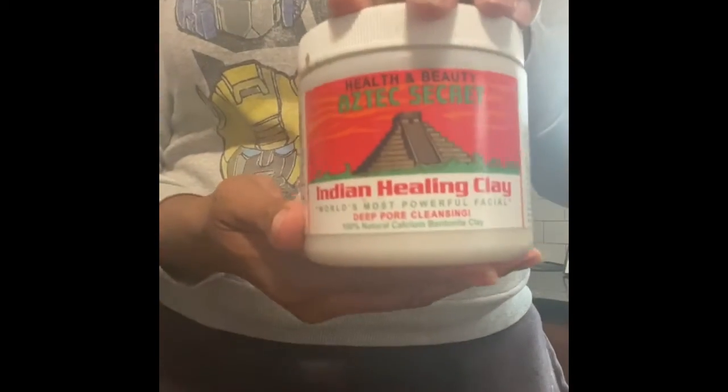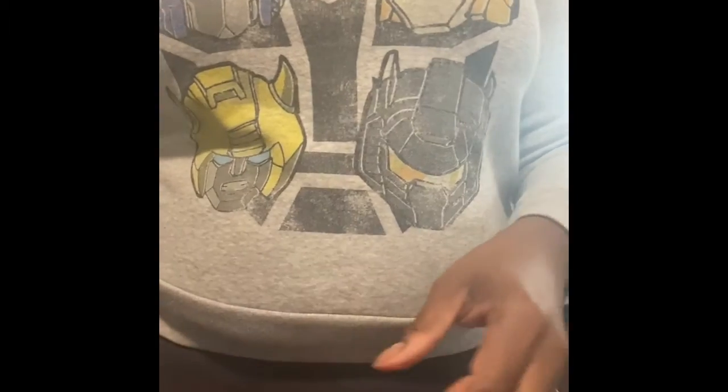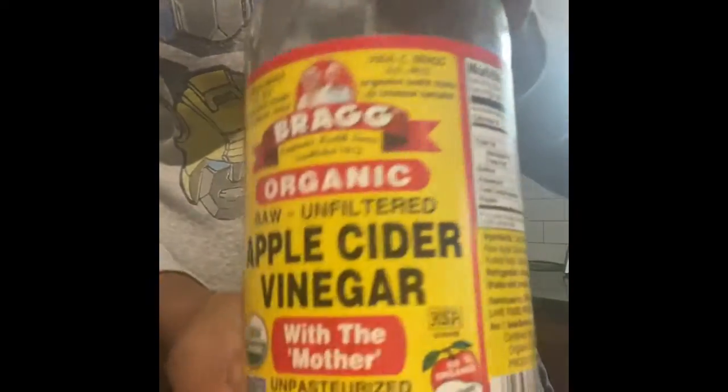So now I'm gonna go ahead and show you guys how I make my Aztec Healing Clay mask. So stay tuned for that. These are the ingredients that I like to use. Of course, the Indian Healing Clay is the first ingredient. I use a mixing bowl, and I have this cool little mixer. Do not use a metal bowl. Just make sure that you use a plastic bowl or a wooden bowl, glass bowl, just no metal.